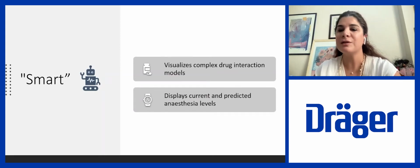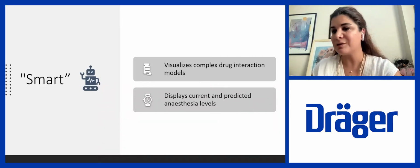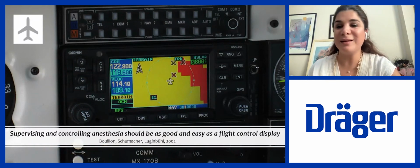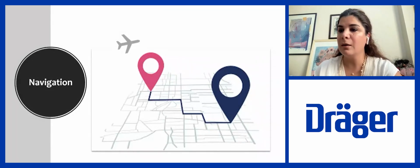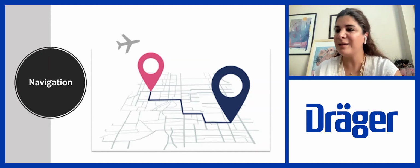Depending on these calculations, taking into account both hypnotic and opioid interactions, it displays the current anesthesia level and the expected course of anesthesia over the next 10 minutes. I guess the story all started with the idea that controlling anesthesia should also be as good and easy as flight control, such as between takeoff and landing of a plane, which is similar to our anesthesia induction and recovery. That is the perioperative period, as we call it. It creates a roadmap with navigation.